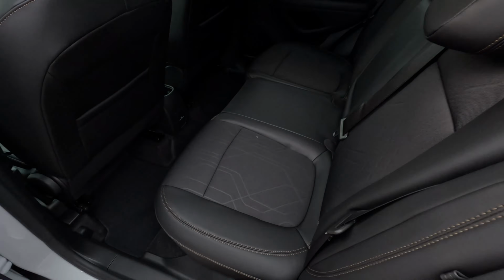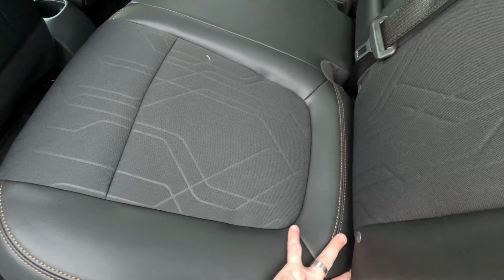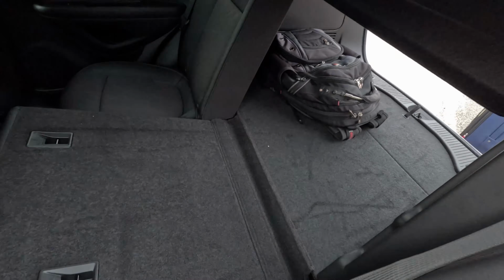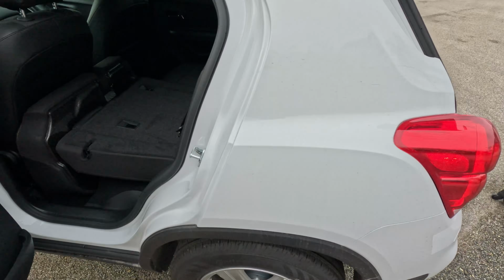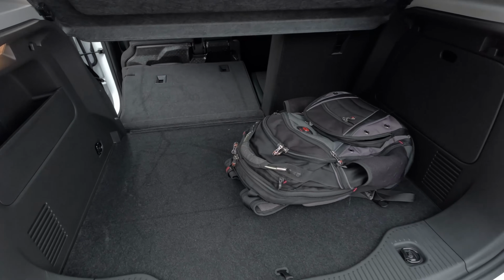So this is a 60-40 split bench rear seat. There's a little tether here for you to pull up and fold that rear seat bottom forward, and then grab up here on the side, and the seat back folds down, giving you much more cargo space with a relatively flat load floor.